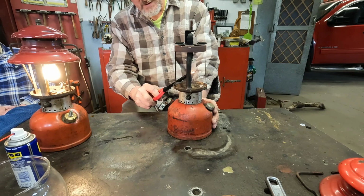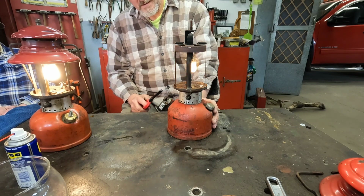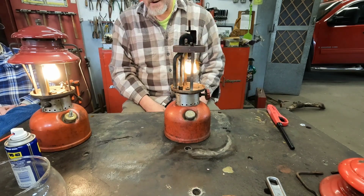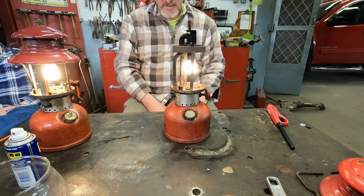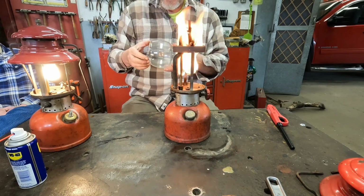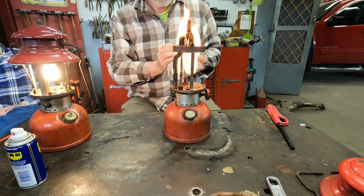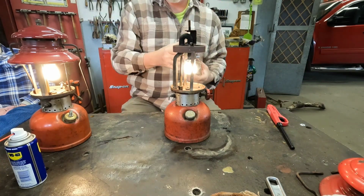Same thing, I can hear air passing through it. There we go. There we go. It's flaring up a little bit, but it's starting to get that generator heated up and burn better. The guy who cleaned these globes must have gotten in a hurry. They're still pretty streaked up. They only had like 40 years worth of dust on them.